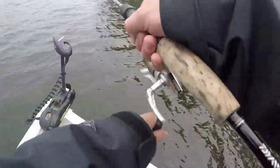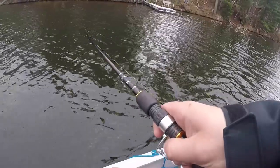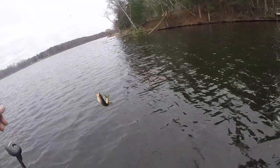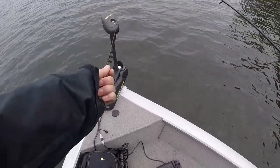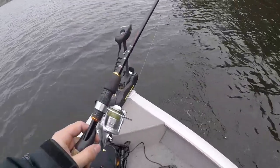There's one. Another pike. And he snapped me off. That's why you don't hold the fish by your line. There's my jig. There's a fish. See you, buddy.